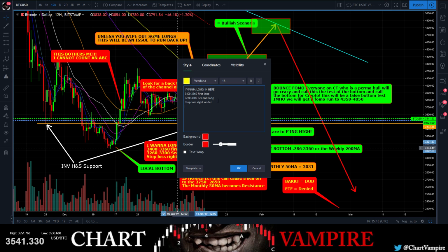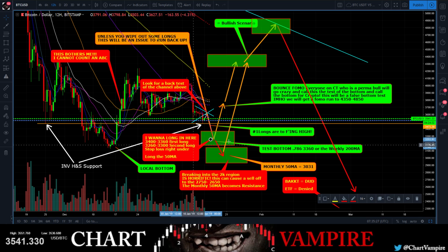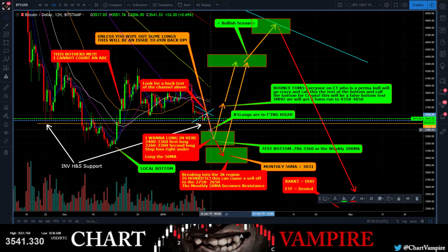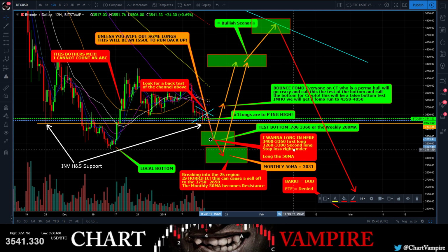Now, if I lose that, I'll look to long the 50 MA to get a bounce off the 50 MA, but it needs to be right. I'm not just going to long for the fuck of it. I need to see this playing out correctly, so I'll scoot that right over here.